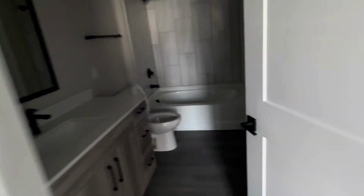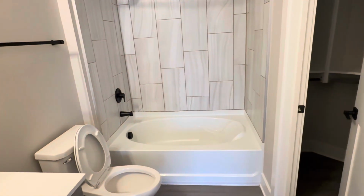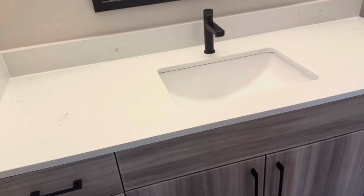I'm gonna check out the, I can't tell which one's the master. Okay, so I'm gonna guess this is the master because it has the bathroom, but the bedroom doesn't appear to be any bigger. Maybe it's just my eyes. I'm not sure. But then we have the bathroom. Oh, usually both bathrooms don't have a tub and a shower. So that's pretty cool. Definitely enough sink space for me.